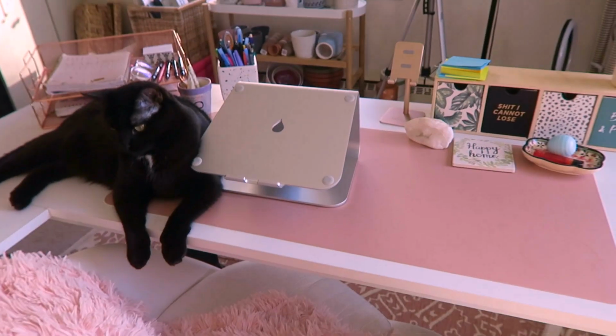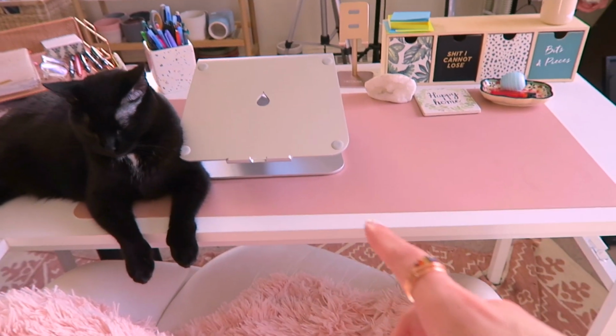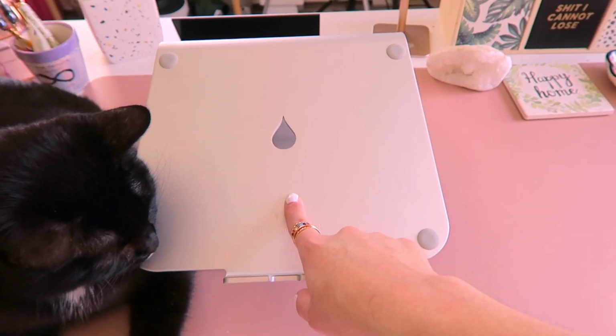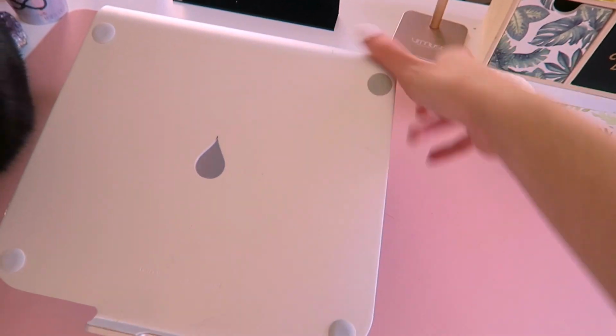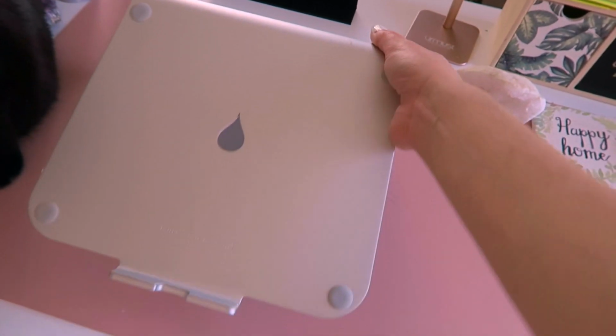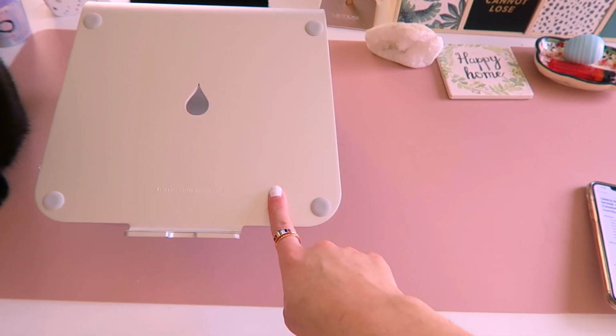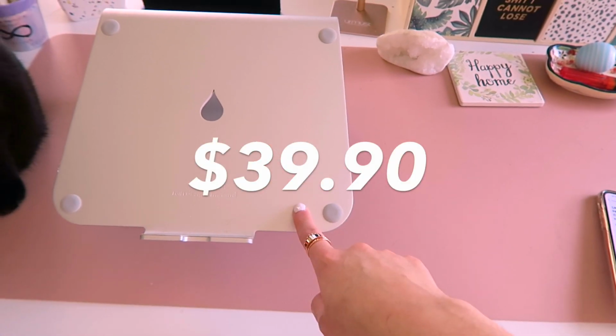So the next item from Amazon that I work with a lot, Marnie is modeling, is my laptop stand. It is the Rain M stand. A lot of people, including myself, prefer to use a laptop stand so that your neck isn't crunched down staring at the screen. It helps keep your neck, back, and shoulders more elevated and looking straight ahead rather than down, so it's good for your posture, and it just helps you type easily. I like this one because it also has space for cords back here. If you don't like this style, you can find a ton of different ones on Amazon, but this specific one was $39.90, so not too bad.